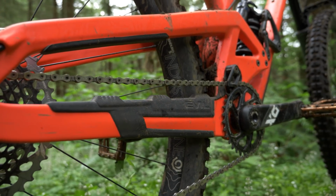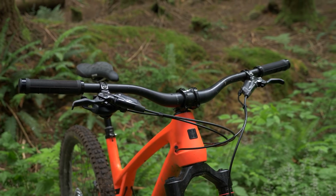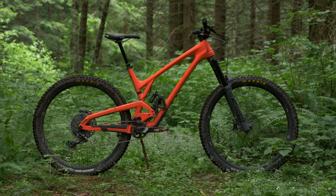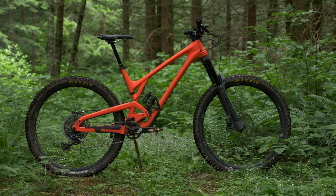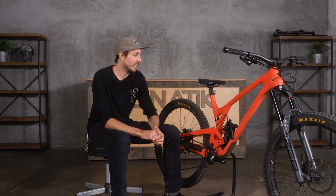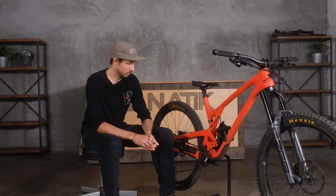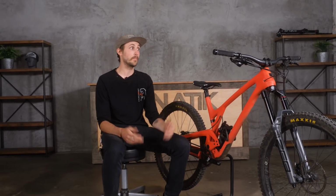It's just these minor details that the guys over at Evil really think about and make these bikes look super good. As you can see, this is a coral color. They're calling it the Coral Reefer. Gotta love their names. And then of course, they're always gonna have a black frame and that will be available as well.